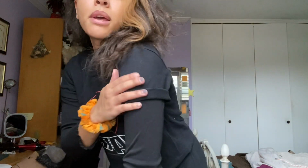Okay, right, so socks are obviously a must-have. Just because I'm wearing thermal leggings doesn't mean I don't put on socks. So I just put on some socks. I cuffed my sleeve a little bit because, you know, I be cuffing my sleeves.